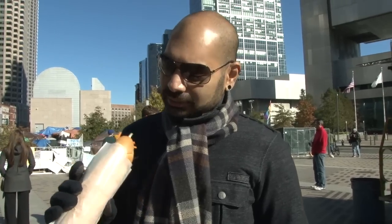This is, I guess, a take on a traditional Vietnamese sandwich. It's got barbecue pork, carrots, onions, I think there's cilantro. I normally like to get it with jalapenos. They were out today, but that gives a nice little kick to it.